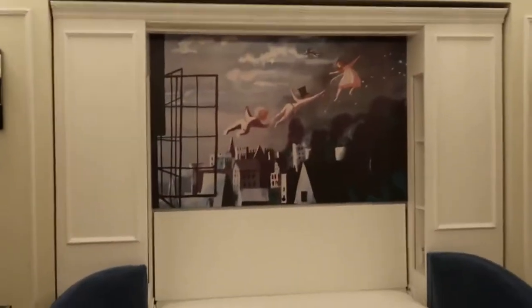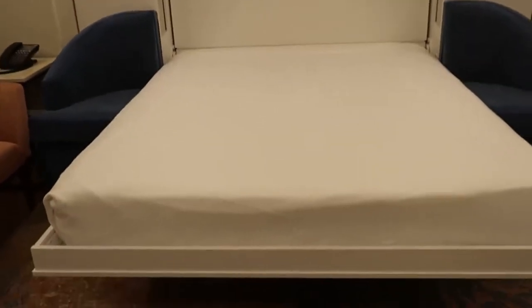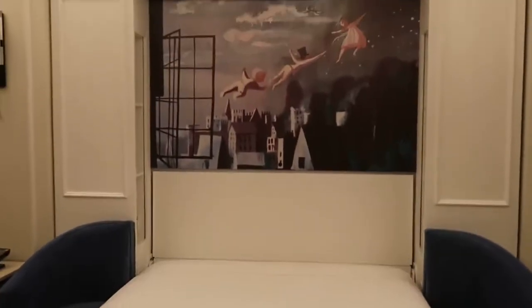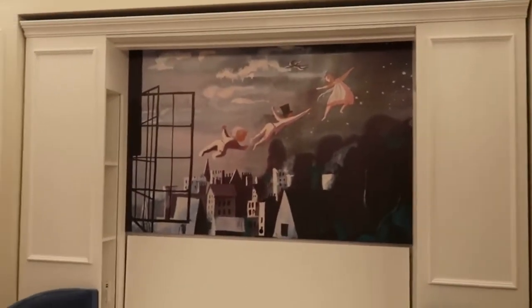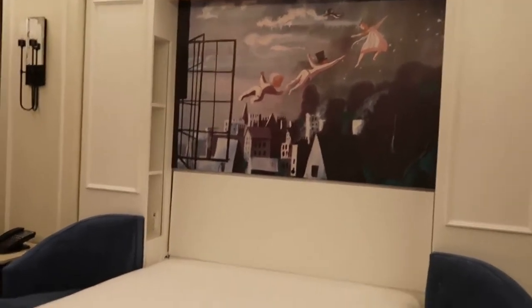Okay, now the bed is fully down. You've got that beautiful mural and a nice size full bed. And the other Murphy beds like this we've had in the rooms are actually really comfortable. They're so much better than the old fold-out couches.